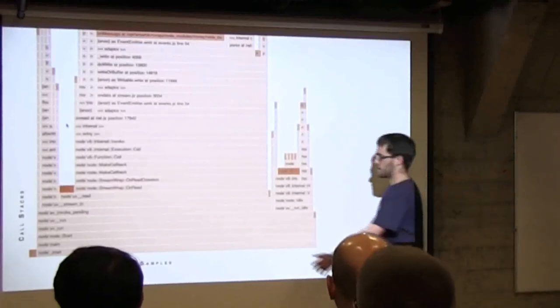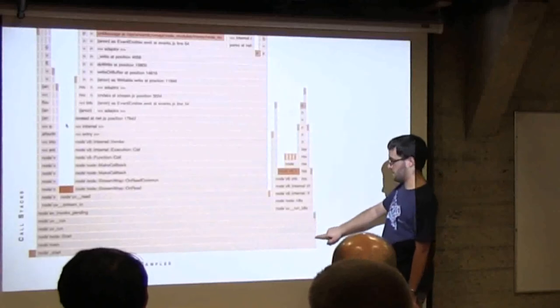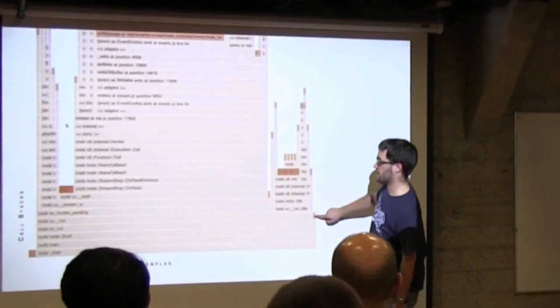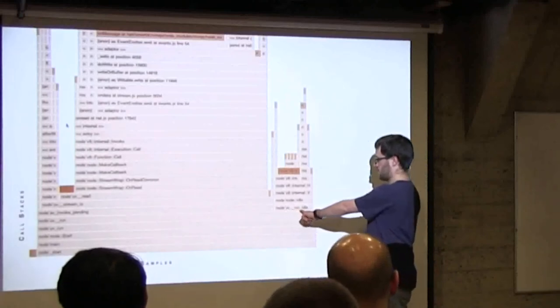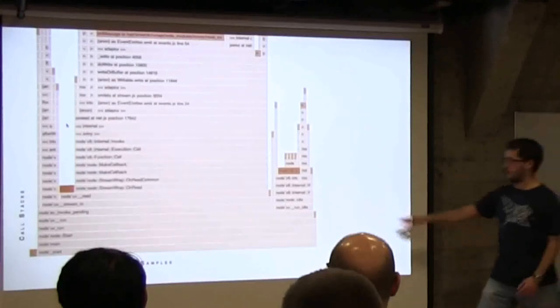So in this case, basically all of the stacks had underbar start, which is in the linker, main, and then node start, uv_run with two underbars. And then some of them, which I think is like 15%, went into uv_run idle, and then 85% of them went into uv_idle. And then that goes on all the way up.